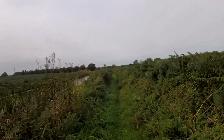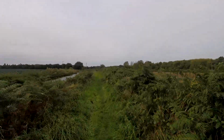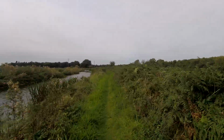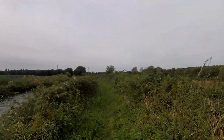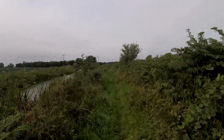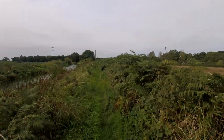But yeah, you just come around the corner and you see, wow, that's beautiful, that. To get through all the harshness of the surface and the nettles, you're rewarded with a beautiful view. The GoPro can't pick it up, but on the horizon there's a load of trees, and I can just see a four-pointed spire of a church tower. It's really majestic.